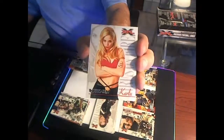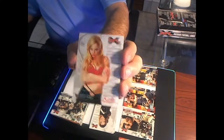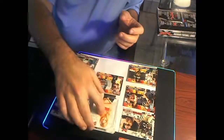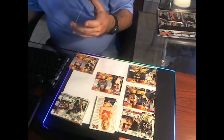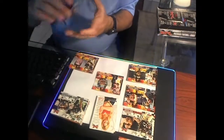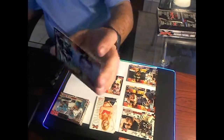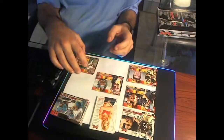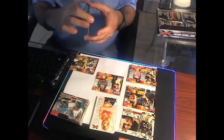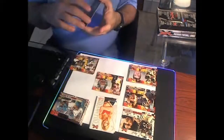First card is Carla. And Carla is card 97. Next up we have a John Williams, 35. Next up we have another Ryan Clement card, card number 50, I believe. And he's one of the more expensive cards in the set. Ah, here he is. Old 49ers. Jim Druckenmiller. Pretty cool.